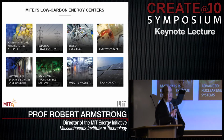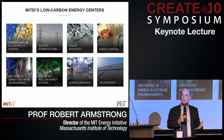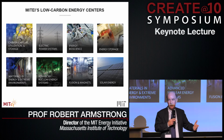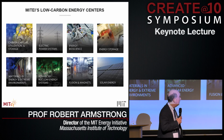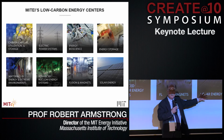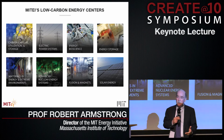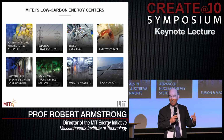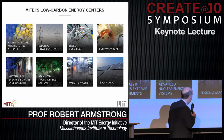They range from, at the upper left, CCUS. So how do we deal with gas or other fossil energy systems, as the gas or other fossil source has too much carbon for our climate constraints? At the bottom right is solar energy, which we just talked about. How do we lower the cost of producing that solar energy so that we can compete with these ever lower costs that the provider can receive in high solar times of the day?